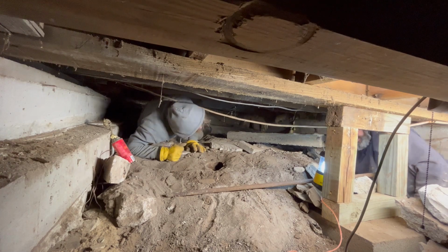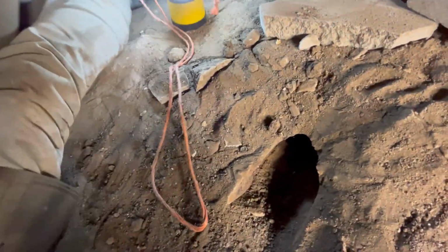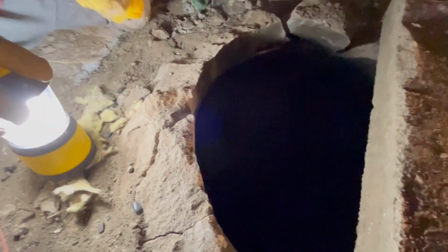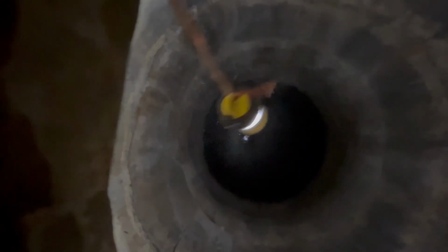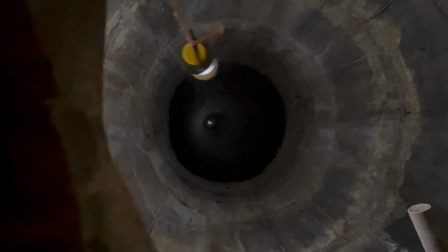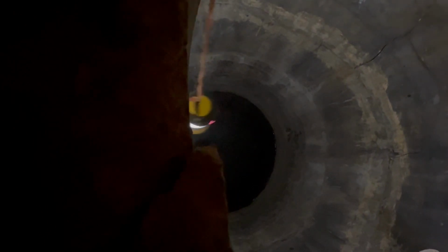Let me crawl back around that way. All right, so can you crawl so I can see too? Hold on, don't go yet. All right, here we go. Okay, it does look like it's concreted. Okay, go ahead and drop it down in there. Holy crap. Whoa! It is a concrete well. Wow.